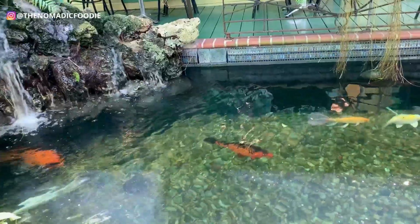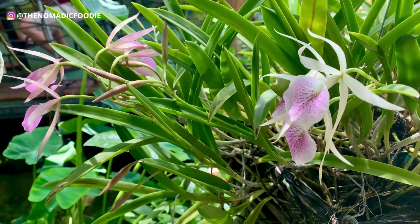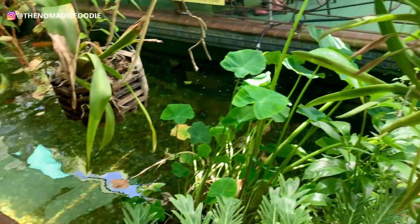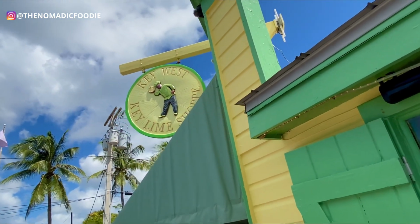And just a little tip as well, Kermit's has a really cute seating area, especially if you are here for the cooler months. Even in the summer, it's going to be hot outside, of course, but it's shaded. They have little tables around this koi pond, and there are orchids here. It's just a really cute little area to sit and eat.